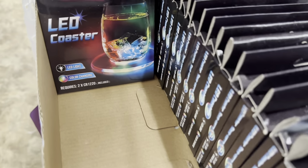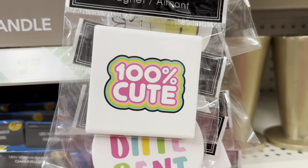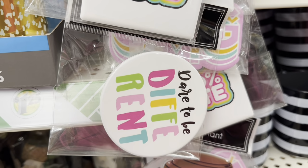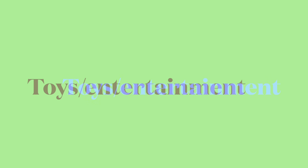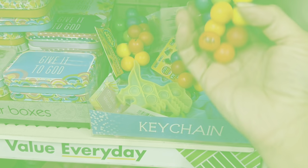Just for fun, this LED coaster. It's a single pack and the batteries are included. And these fun magnets, OMG, 100% cute. Dare to be different, and it's a new day coffee cup. They are ceramic.